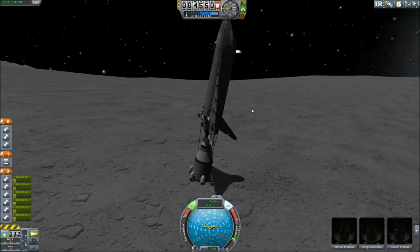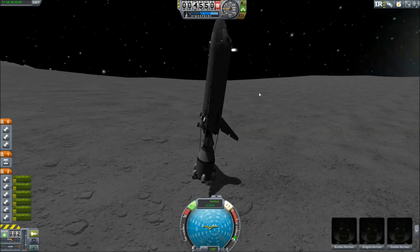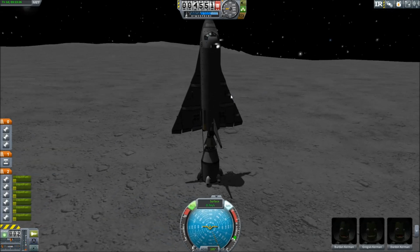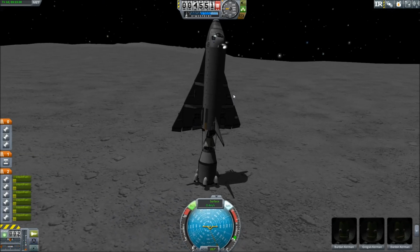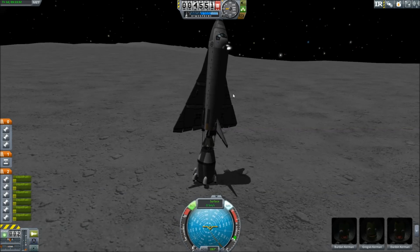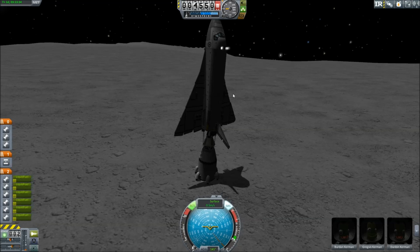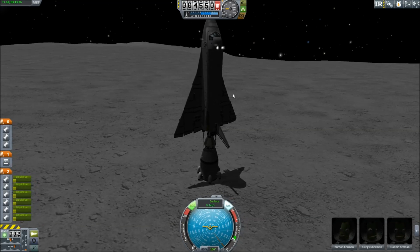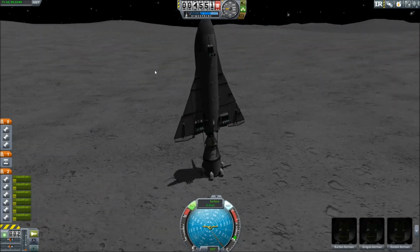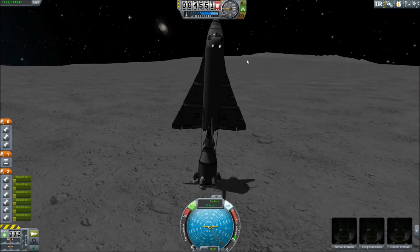Oh, please don't fall that way. Please don't fall that way. Whew. That would have sucked so much. All right, I'm gonna save. Oh, I shouldn't have saved right there, because it's getting its lean on. All right, now we're gonna fall it over like a tree.